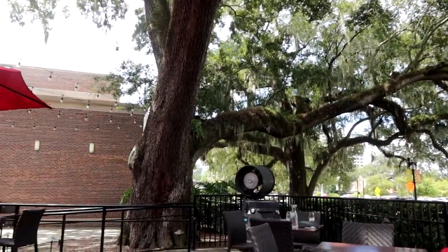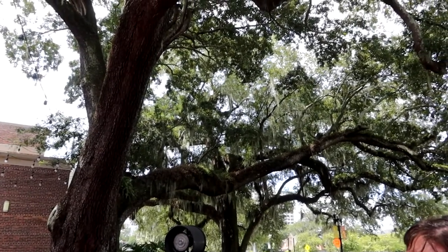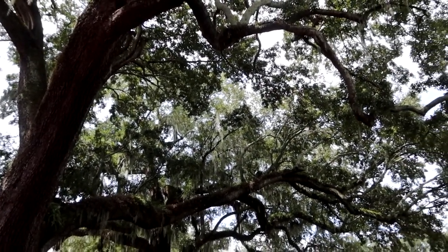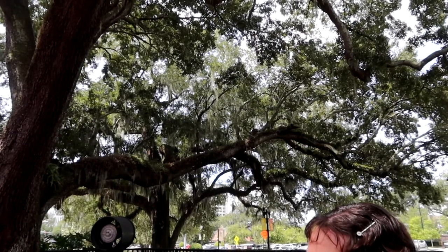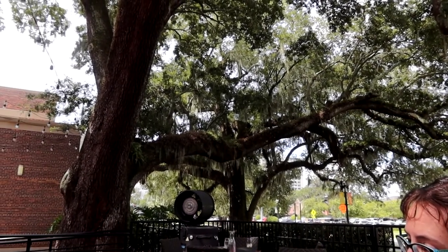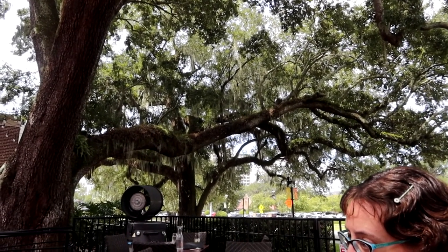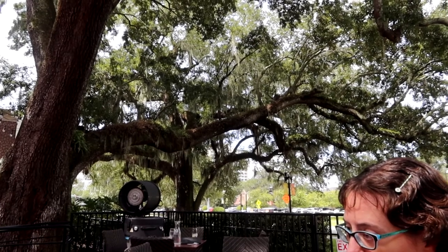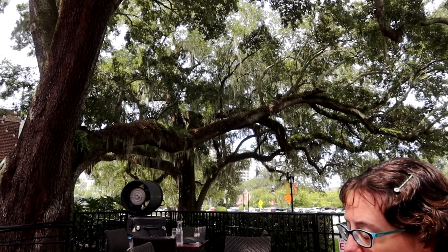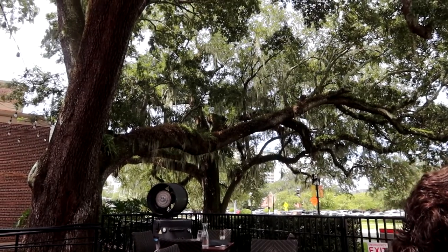We're sitting under this very interesting tree. Just looks really old, covered in Spanish moss. It has resurrection fern, you see on this big branch here. Surprisingly, all of the resurrection fern is not green because it's been very wet here. We would have expected it to be completely green at this point. Our food has arrived. So, we're gonna show you.